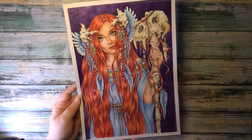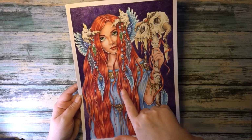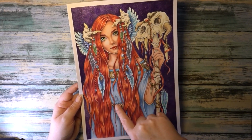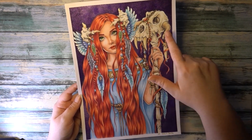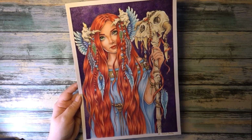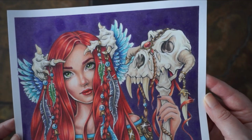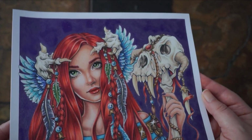So I have used so many different pencils, like I think it was Derwent Lightfast, it was the Pablos, it was Prismas, it was Black Widow pencils here for the bones. And Prismas, of course, for the skin. So I've used so many different pencils on this page here.